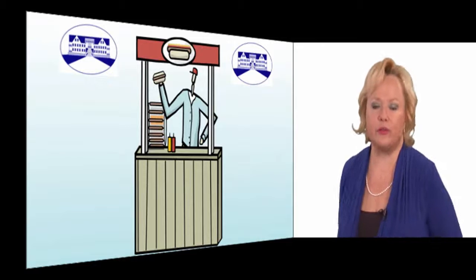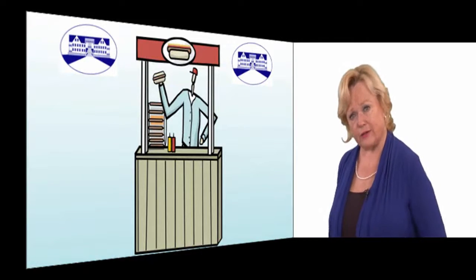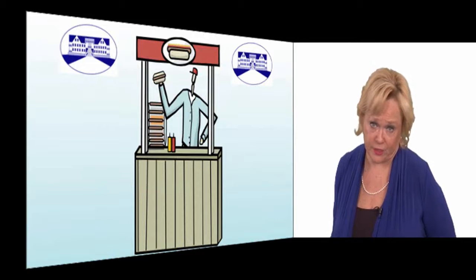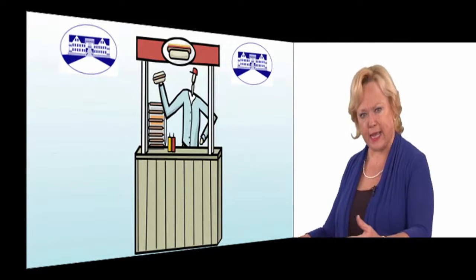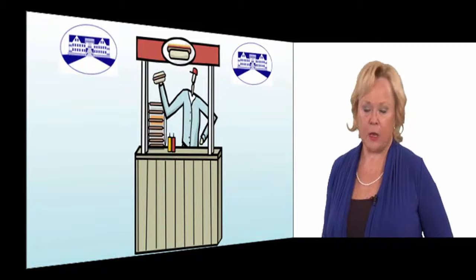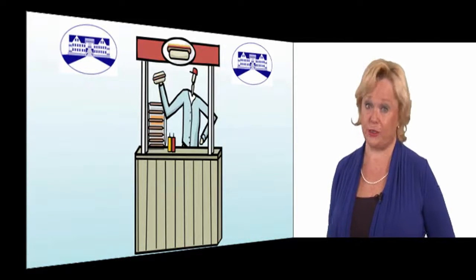They're making $250 profit a day. The one on Water, however, lower costs, but because of that, they're making $350 a day. So if we were going to select between these two stands, we would pick the one on Water Street because it's making more profits.